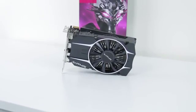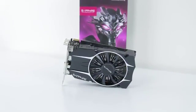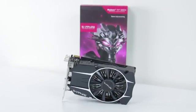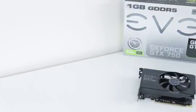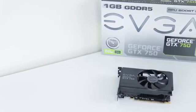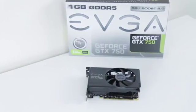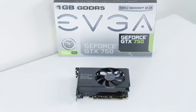Between the 260X and the 750, however, is a much harder choice. The R7 260X gives you twice as much memory, which is only going to get more important as time goes on, and you also get support for both Mantle and True Audio built in. On the other hand, with the GTX 750, you're getting a slight bit more performance and significantly less power, which is nice, especially if you don't have a spare 6-pin lead from your power supply.